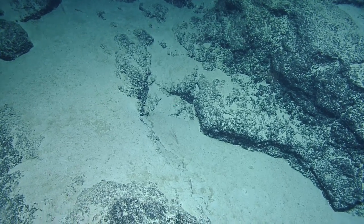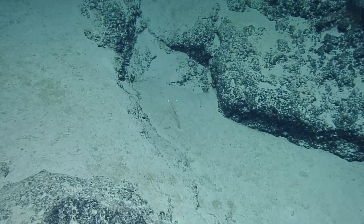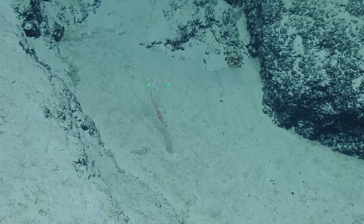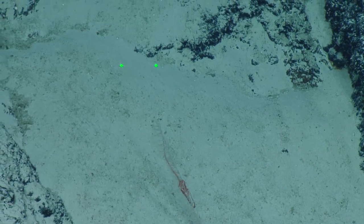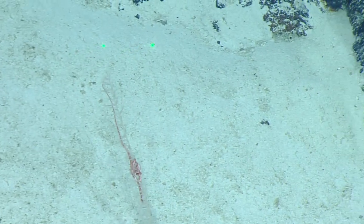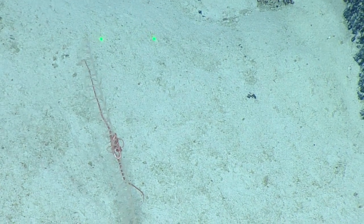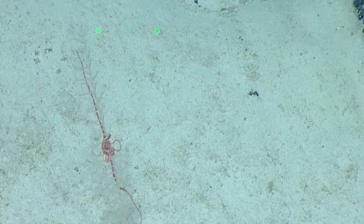Go ahead and zoom. It's growing out of the sand, so I don't know, some kind of sea pen maybe with brittle star associates, but it also looks like there's one long tentacle. That must be arms of brittle stars stretched all the way out. That's pretty cool. Wow. Big, long stretch. Great. Cool.